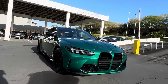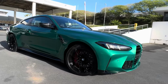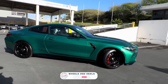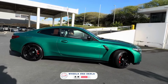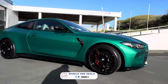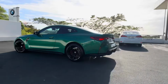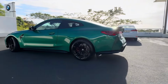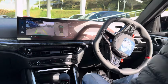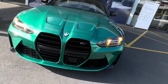If we talk about safety features, this M4 is equipped with a lot of safety features. It includes plenty of airbags, adaptive cruise control, lane departure warning, blind spot monitoring system, parking assistance, collision and pedestrian detection, cross traffic alert, night vision, anti-theft alarm system, keyless entry, tire pressure monitoring system, dynamic stability control, head-up display, 360 view camera system, front and rear PDC sensors, and much more.